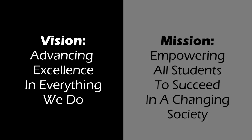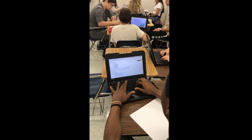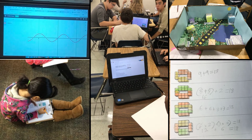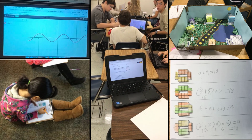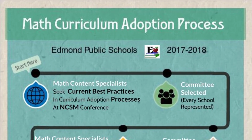In Edmond Public Schools, we are advancing excellence in everything we do. Our mission is to empower all students to succeed in a changing society. To advance excellence and stay relevant in this changing society, our math instruction must evolve too. Let's take a look at the curriculum adoption process. It's different from the past.